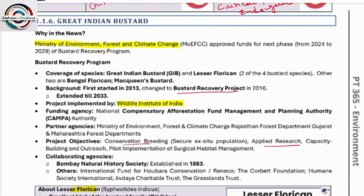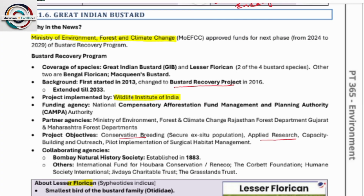Next is the Great Indian Bustard. I hope all of you can relate this Great Indian Bustard to Gujarat or Rajasthan. Yes or no? So please answer it in the comment section. Great Indian Bustard is famous in which state? Either Gujarat or Rajasthan. Please answer it.